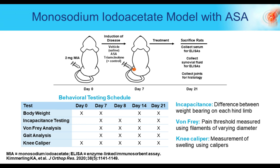The first step in looking into any of these products should really be a good preclinical model, both to show that it's safe, but also to try and come up with a mechanism of action. And this was tested out in a rat model with injection of monosodium iodoacetate into a joint. What this does is it creates significant inflammation and degeneration. So it essentially induces disease and pain.